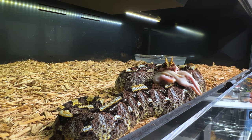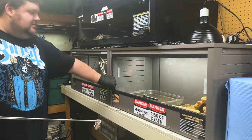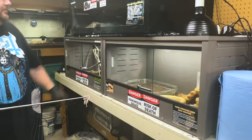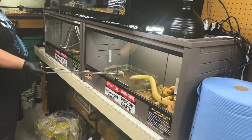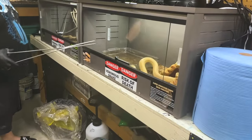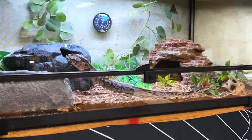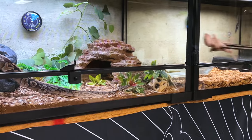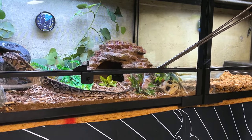Now, let's feed some cobras. Because I'm going to open from here. These are the monocle cobras, Naja kaouthia. And here is the ball python. She just came out of the shed, so she is very hungry. I'm sure she will eat right away. Oh yeah. Yeah, she's definitely gonna eat.